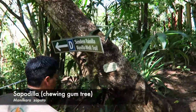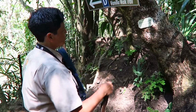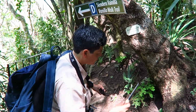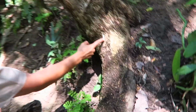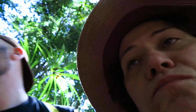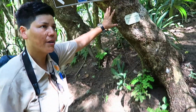It's amazing how if you squeeze, all the sap will come out when you cut it. This process is only in the dry season, because if you do it in the rainy season, you will kill the tree. Oh, cool. Put your finger like this, and then put it in your mouth. As soon as you mix it up with your saliva, look. Oh, yeah. Wow.